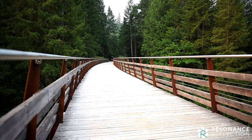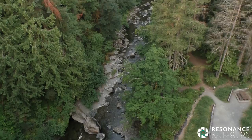I'm at the Kinsale Trestle, admiring this beautiful piece of history nestled in the Trans-Canada Trail. This thing is huge. I mean, a long way down, about 166 feet, and 417 feet in length. Absolutely stunning.